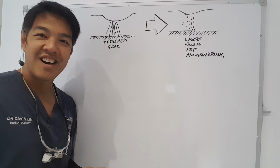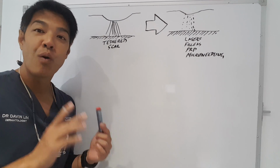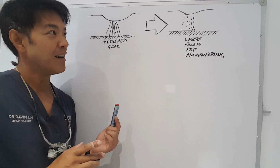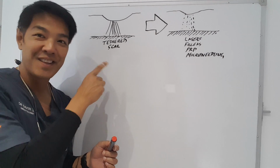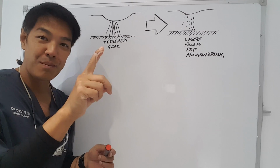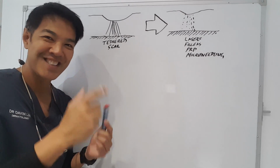Okay guys, look, for a quick explanation of what tethered scars are, first of all, no smart aleck comments. Yes, my daughter can draw better than this and she's only 3, but I'm doing it with a broken finger, so please give me some grace.